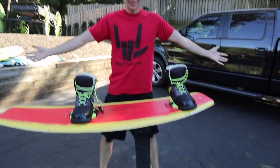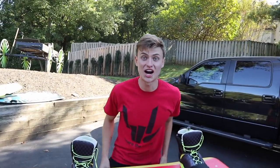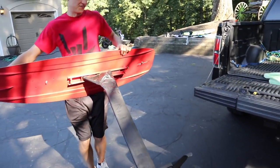The prototype looks awesome, but the question is, will it work? Carter, do you think it's gonna work? I hope so. Let's go give it a try. Carter, you think we can get the fit in here? Oh yeah, this thing is pretty big. Let's see if it'll fit.